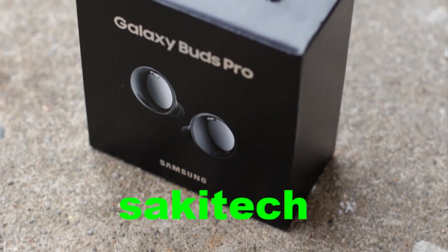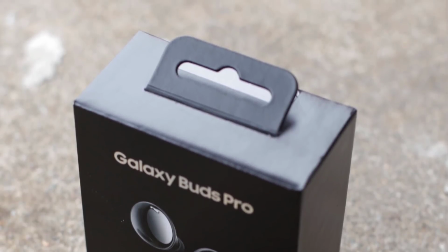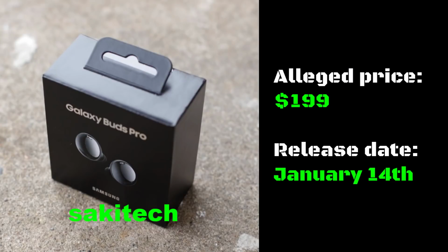Hey guys, Sak here from SAKITECH, and in today's video we have some exclusive high quality photos of the Samsung Galaxy Buds Pro. These are the next generation Buds Pro that are set to be released on January 14th alongside the new Galaxy S21 series.